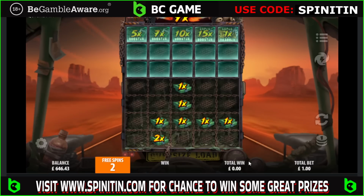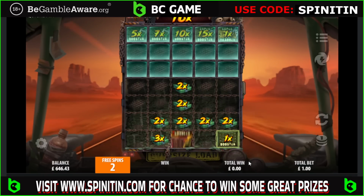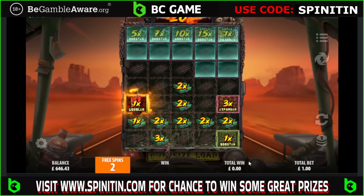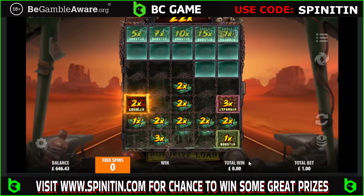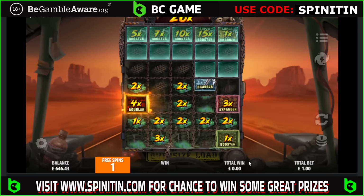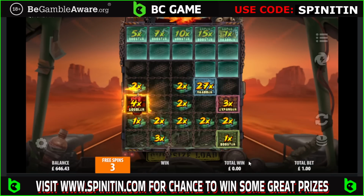Yeah, I do hate watching these ones spin round. Land something. Booster, what the hell does that do? Booster up. Expand up. Doubles up every time something lands, doesn't it? But that's alright, that's going to grab a win. Doubles a bonus.